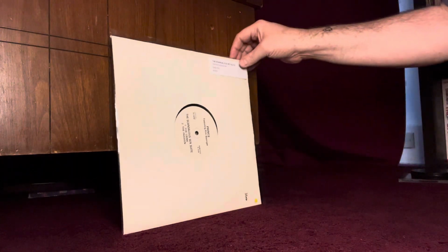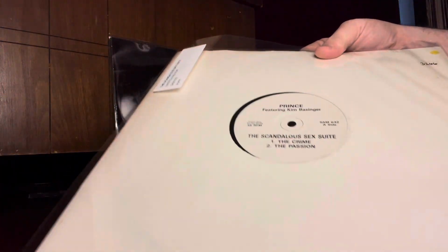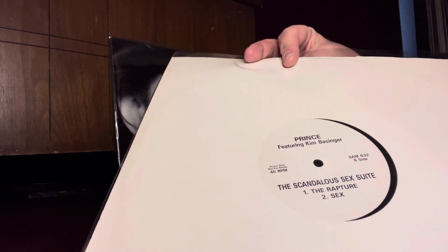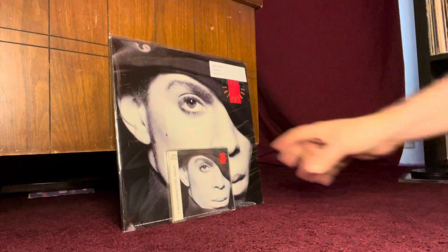This is the Scandalous Sex Suite, the United Kingdom promo. Kind of strange, the United Kingdom promo had The Crime and The Passion on one side and The Rapture on the other side. Usually those three were all together as one track, and Sex also on the B-side of that one. The next single was only released in Europe.